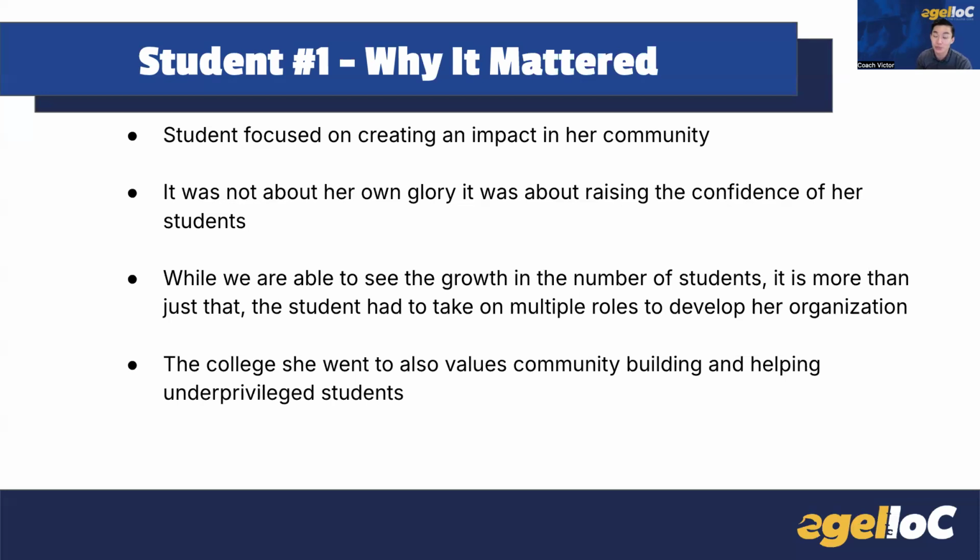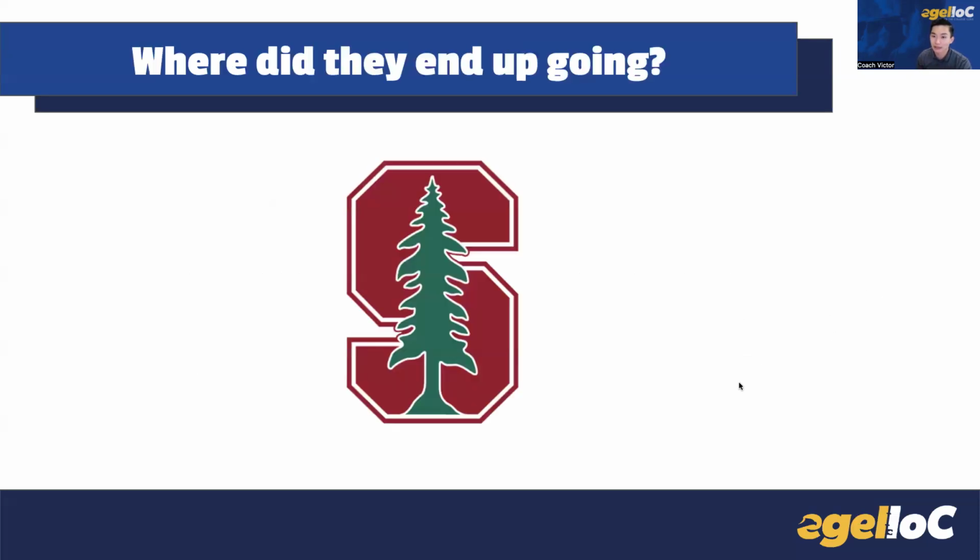So anyway, this was a really great personal project because it was something that they showed interest about, and it combined their community service with their interest in what they wanted to study, trying to figure out how you can integrate the two together. And the student actually ended up going to Stanford. So that was one of the exciting things about what helped that student.